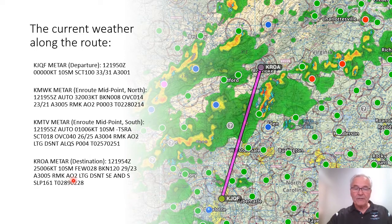Precipitation discriminator on this one though. Class Charlie is not automated, you'll notice, and it shouldn't be, where these two are autos, right? And this one had no visibility, okay? And that would have been this one and this one.